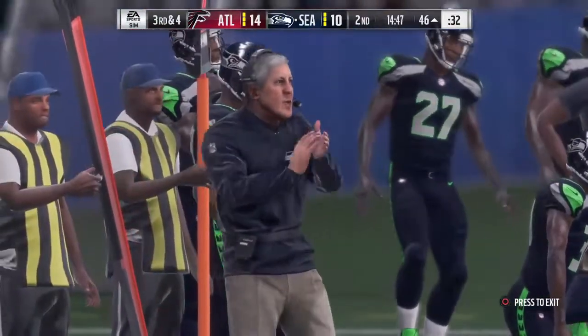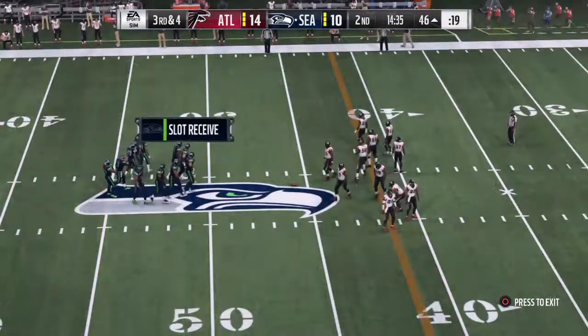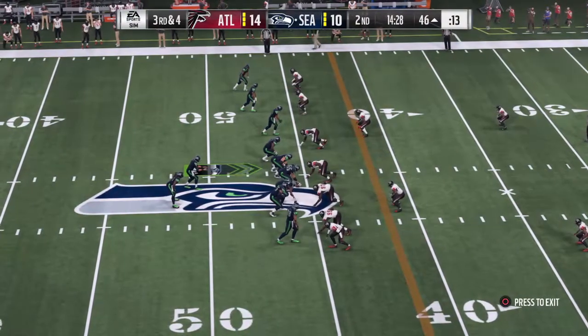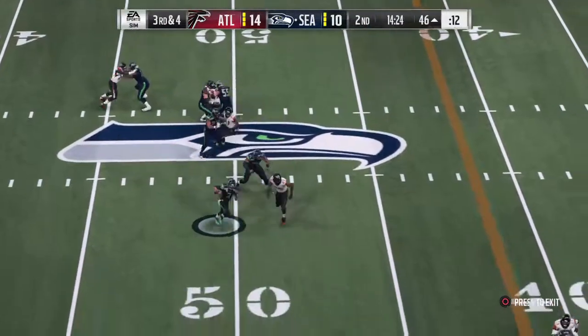On a 2nd and long, it's really nice to see an offense that has enough confidence to run the football in that situation. I think that goes back to their practice and game planning. They've seen things on tape and in previous games that led them to believe that even in a long-distance situation, they can still run the football.